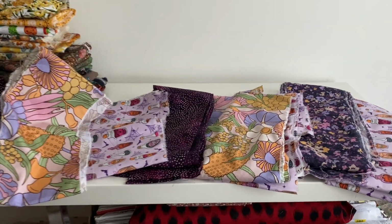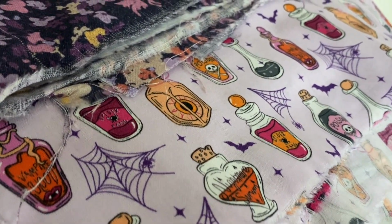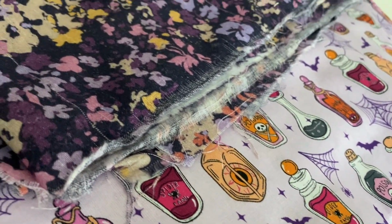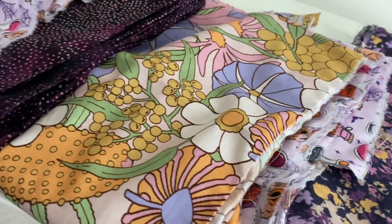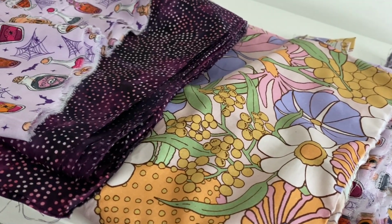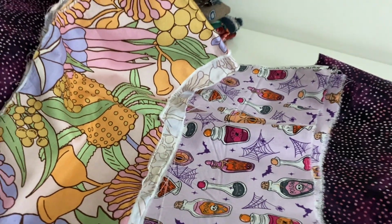And this one, oh my gosh, these massive psychedelic blooms with these tiny little love potion bottles. It's hilarious. So that's obviously a Halloween fabric. And then the 1960s psychedelic massive blooms one mixed with the berry coloured fabric.